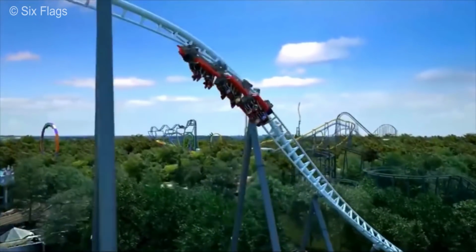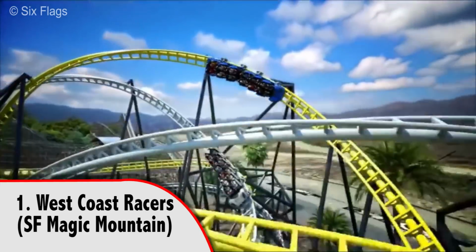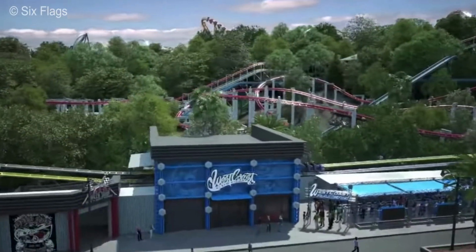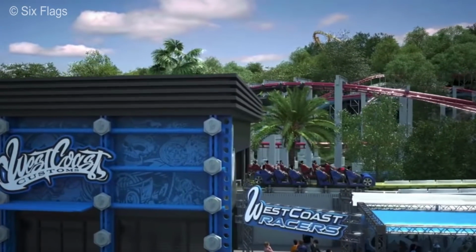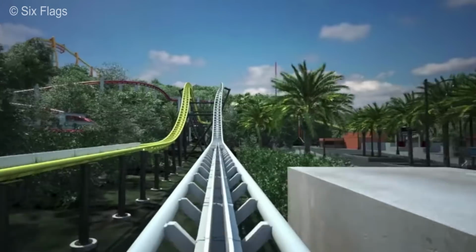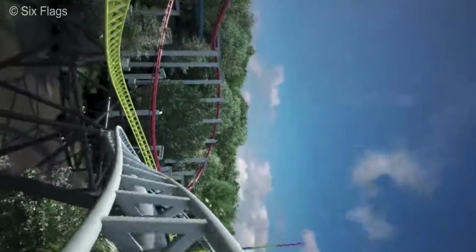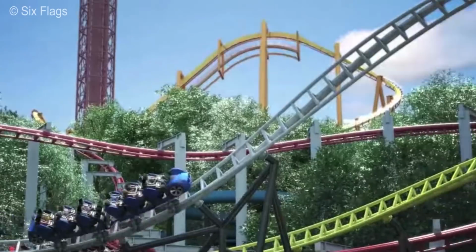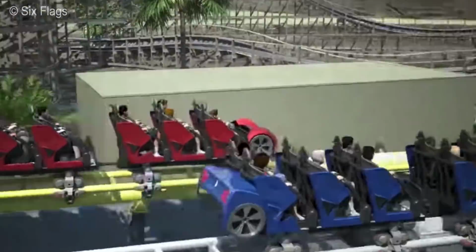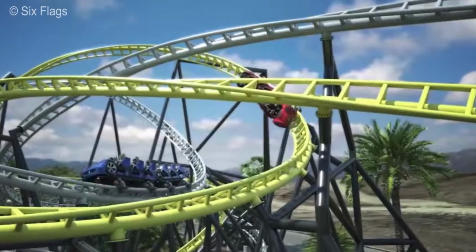Now we go to number 1, West Coast Racers coming to Six Flags Magic Mountain. Why is this number 1 over Maxx Force? Now, coaster-wise, I don't know if it'll be better per se than Maxx Force, but it'll definitely be more of a fun experience because you are dueling. But the reason this is really number 1 for me is because you've got the whole redo of the Cyclone Bay area, which has been needed for a long time now. So it's not just the coaster that's coming next year, it's also a brand new rethemed area, which is going to look amazing. So that's really the reason it's number 1.